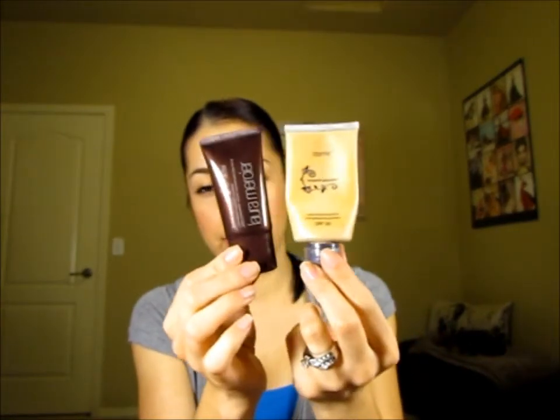I've talked about this, did a blog post on it, I believe. Did a review on it, I showed you how I apply it. I even did a comparison between this and my Laura Mercier, which are neck and neck for me. So I love these both, and I've already talked about that.